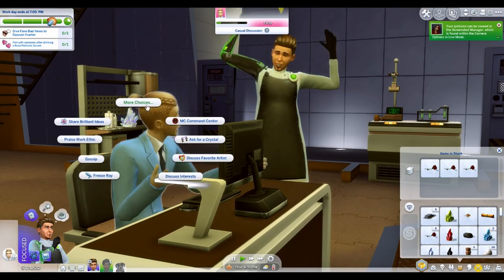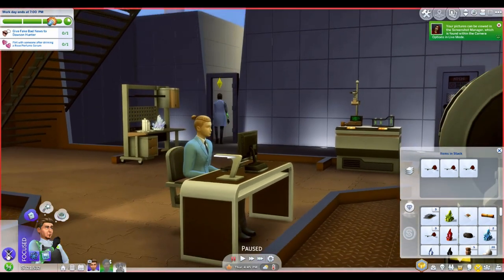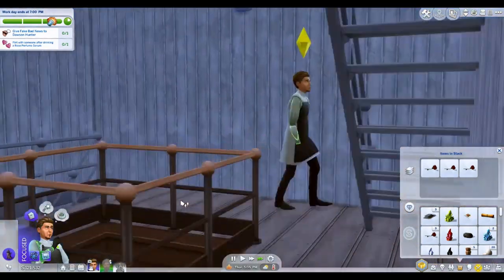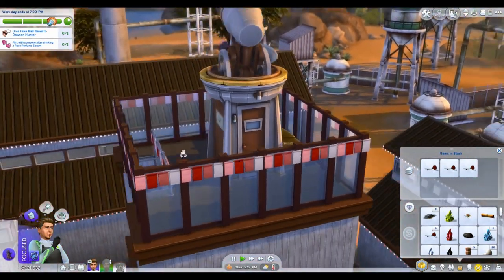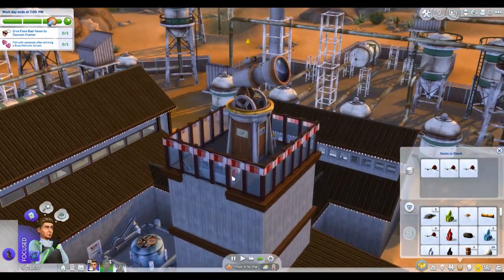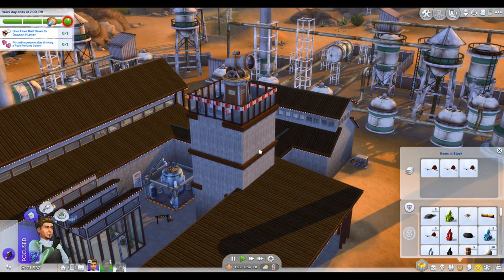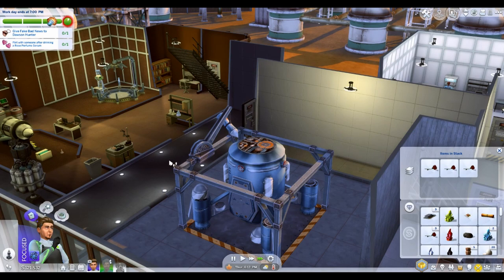Give fake bad news. Give fake bad news. I know that one's under mischief. What? Oh, observe the sky. Okay, apparently he didn't want to give fake bad news. But you know what? It's not like he has to do anything else today, so. Could always continue building on the rocket for the rest of the day.